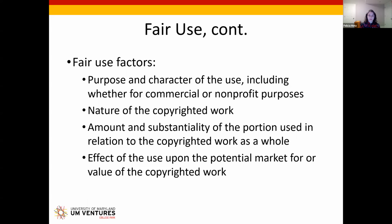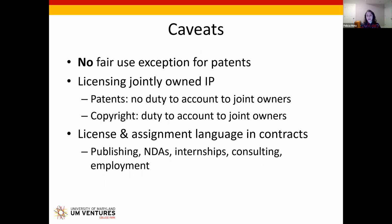So look at the purpose and character of the use, including whether it's for commercial or non-commercial purposes, the nature of the work, the amount and portion of the work used in relation to the copyrighted work as a whole. That's my book chapter example. And the effect of the use upon the potential market for the value of the copyrighted work. So if by you copying someone's entire book and giving it to 3,000 students destroys their market for selling that book, that would lean against being a fair use copy. But remember, there is no fair use exception for patents.